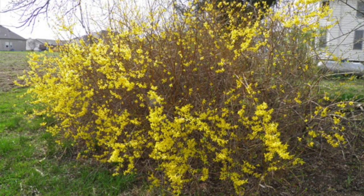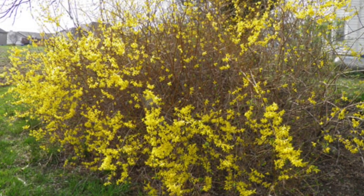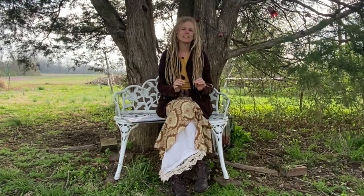Are you familiar with this vibrant spring bloomer? Popular for landscaping, Forsythia is more than just a pretty flowering shrub. In traditional Chinese medicine, or TCM, Forsythia suspensa is used and considered to be one of the 50 fundamental herbs in TCM.